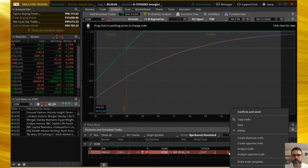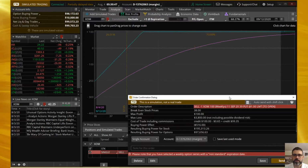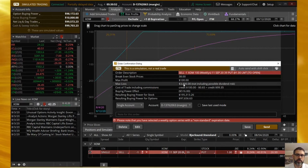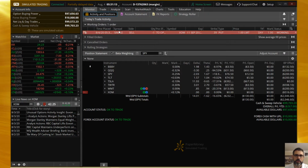All right, let's right click this trade. Let's choose confirm and send. We can see here that our $100 is our maximum profit. The maximum loss is the strike price, which is $39, minus the credit we received of $1, which is $38, times 100, your standard multiplier. Of course, we're looking at a maximum loss of $3,800 should Exxon Mobil go out of business in the next 38 days. All right, I'm going to hit send. That's going to put this over in my working orders.